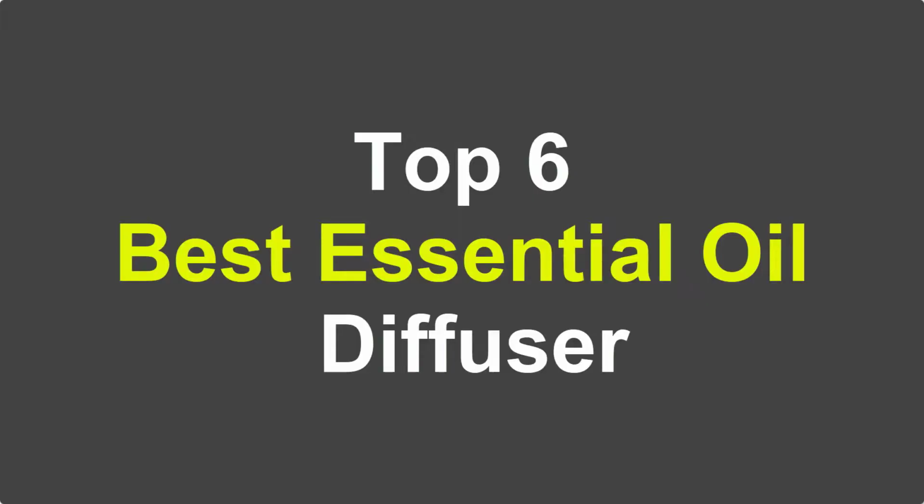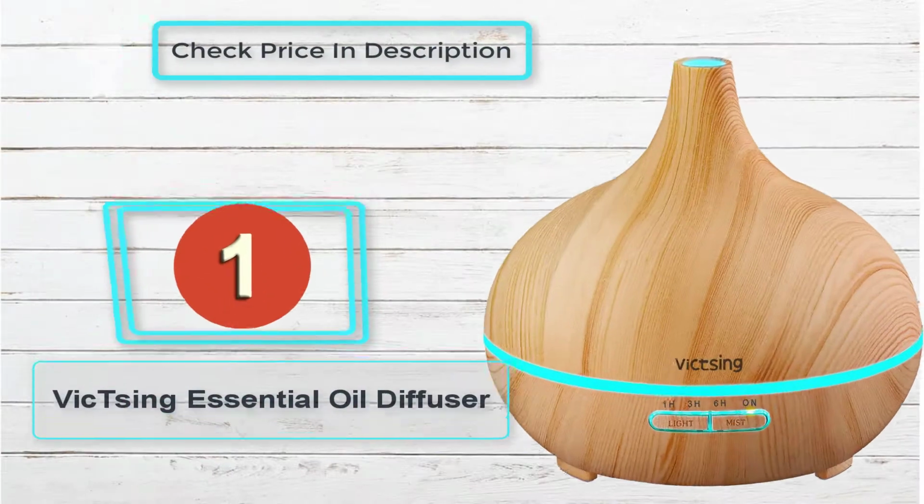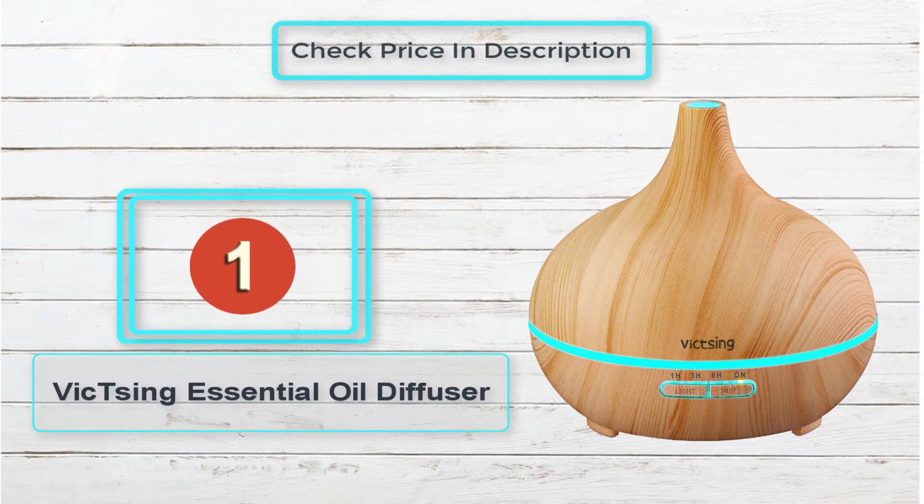Mr. Sweet Review presents the top 6 best essential oil diffusers that we have selected for you from the variety of models available on the market. If you choose from these models, you can be sure you buy a great product. Number 1. VicTsing Essential Oil Diffuser.